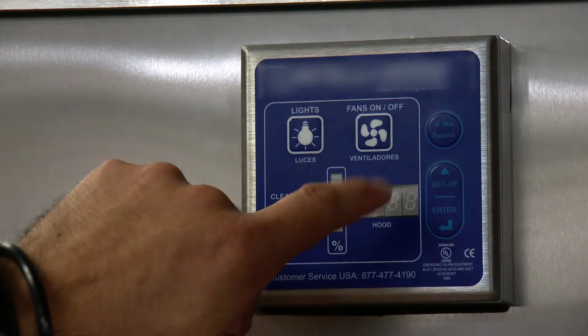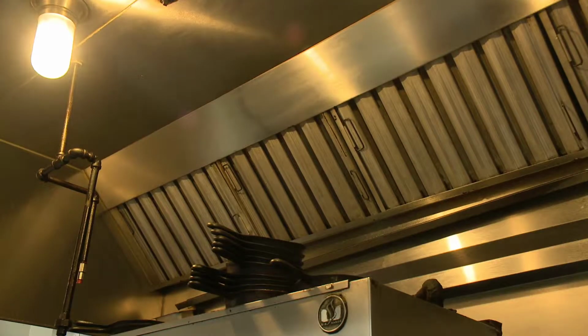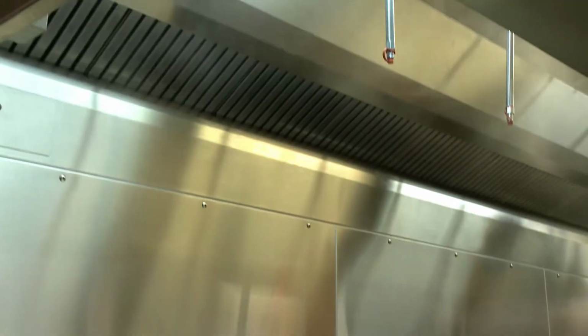Or install a demand ventilation system. You'll be saving energy and money. The system works using sensors to control the speed of the fan throughout the day. So instead of a noisy, inefficient exhaust hood, you'll get a quiet, money back in your pocket system.